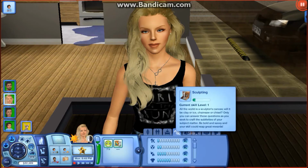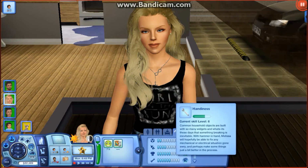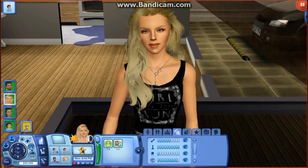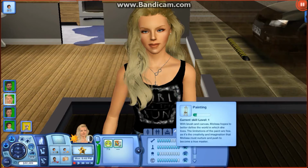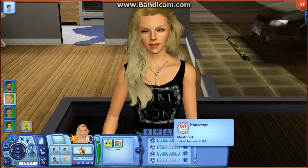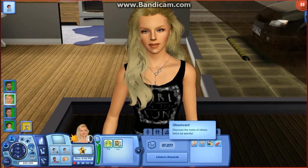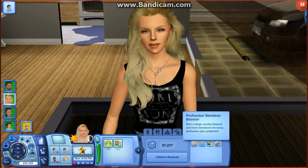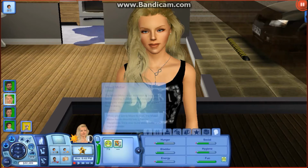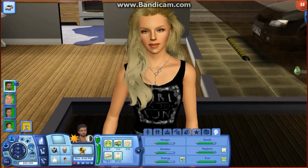She is level 1 sculpting, level 2 athletic, level 4 charisma, level 6 handiness. Level master the larger skill, level 1 painting. And these are all hidden skills. And I believe she's also like level 6 of the cooking. She's up there in her cooking skill. She has the observant, multitasker, profession, simoleon booster, and the office hero lifetime reward points. And she wants to be a forensic specialist, and he wants to become a master thief.